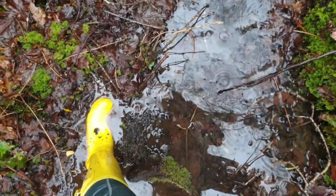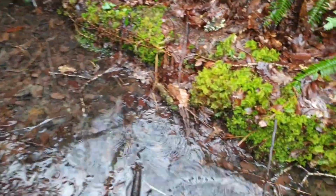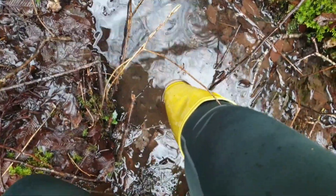I'm trying to balance because there's a bit of a case of overwelly mud going on here. And I wonder if it's... So you see, it seems like it's hard ground, and you step and you literally... Oh.